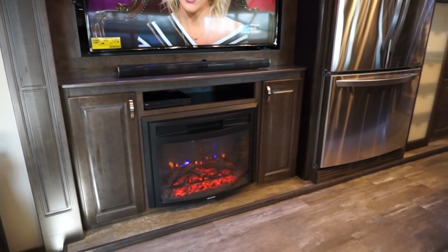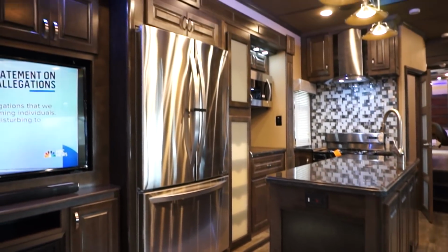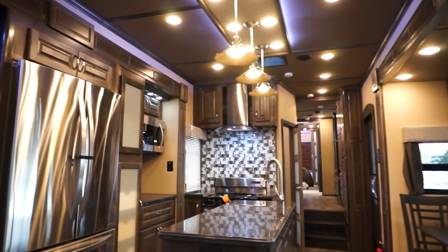I'm joined today by Mr. and Mrs. Guerin. Proud new owners of this beautiful Luxe Elite 39 FB with this very rich, beautiful Brazilian walnut wood. Thank you for joining us today. We just wanted to get your experience documented. First and foremost, how did you come across us? How did you find us to begin with?